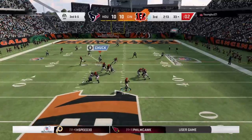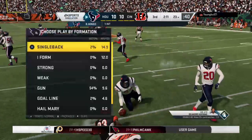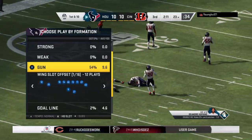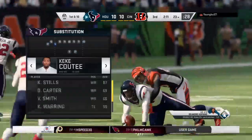From the gun, Dalton. Into double coverage, and it's intercepted. Picked off at the 23. And his guys are going to get the football at the 23-yard line. First possession of the 3rd quarter, an interception, so maybe a second-half tone setter. Indeed, and not the tone they wanted to set.